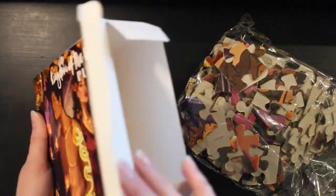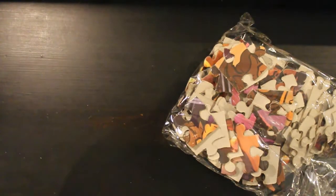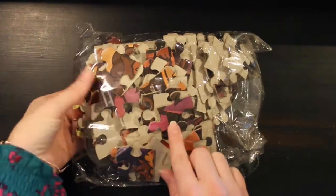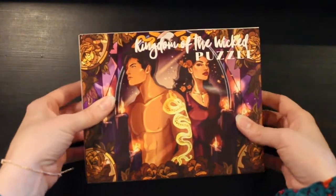Kind of a bummer that it's not a more sturdy box, but that just means that this puzzle is extra perfect for putting together and preserving in the form of wall art, which it says on the little section on the info card. I like that they're nice big pieces though. So I feel like we're all in need of some more solo activities to do at home. So that'll be nice for that kind of thing.